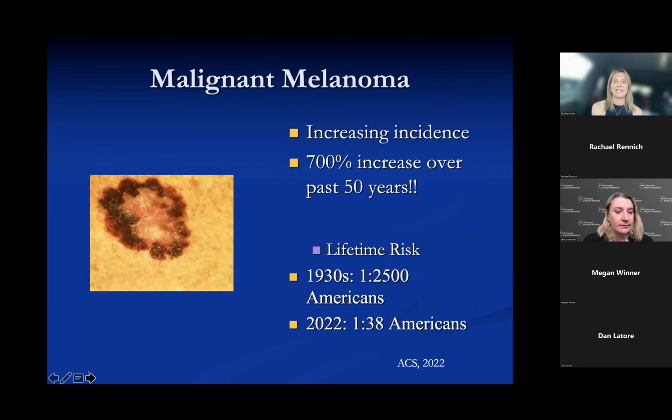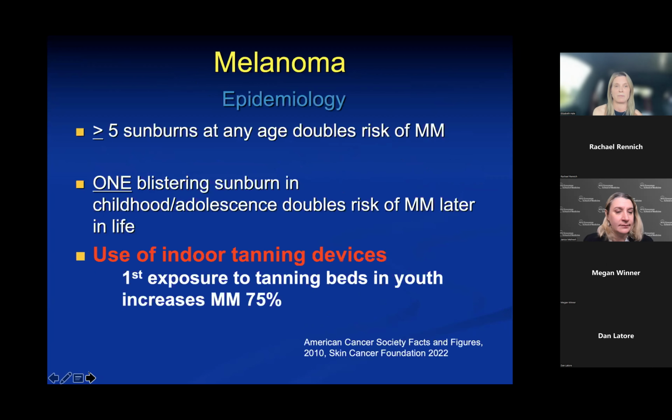Melanoma is increasing in incidence. It's thought to have increased 700% over the past 50 years. The lifetime risk in the 1930s was about 1 in 2,500 Americans, whereas this year, according to the American Cancer Society, it's thought 1 in 38 Americans will develop melanoma.